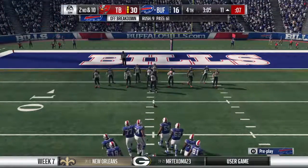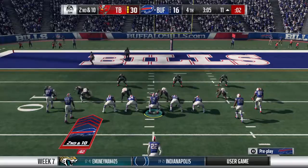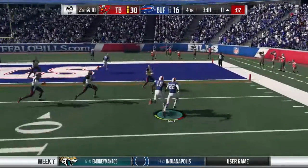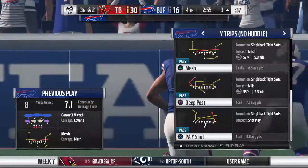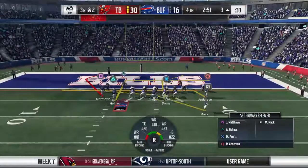Unable to connect on the first down pass play. Now it's second down. They'll need to get the play off quickly. 2nd and 10. Peterman again. He's going to leave this for his running back. It's complete. And he'll be brought down here at the 3-yard line. It'll be a gain of 8 yards, and it'll be third down.